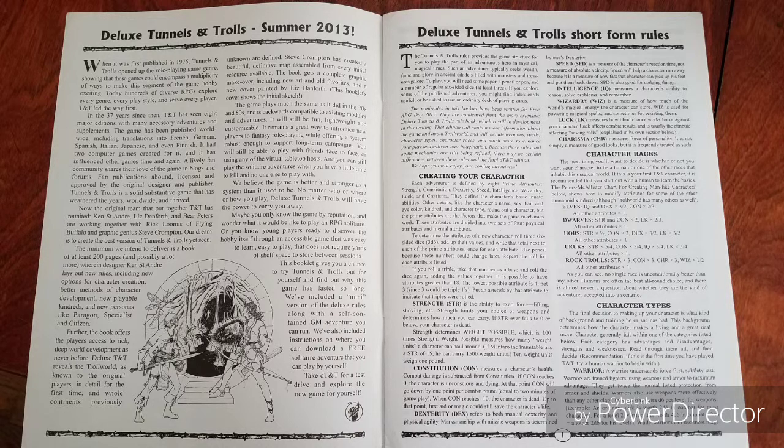Accessibility, definitely. Side note says, the mini rules in this booklet have been written for Free RPG Day 2013. They are condensed from the most extensive Deluxe Tunnels and Trolls rulebook, which is still in development at the time of this writing. That edition will contain more information about the game and about Troll World, and will include weapons, spells, character types, character races, and much more to enhance your play and enliven your imagination. Because those rules and some mechanics are still being refined, there may be a certain difference between these rules and the final Deluxe Tunnels and Trolls edition. We hope you will enjoy your coming adventures.